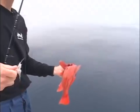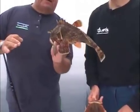So let's just take a little break from the action, visit the tackle box, and we'll give you a really good look at the tackle that we're using for this type of fishing.